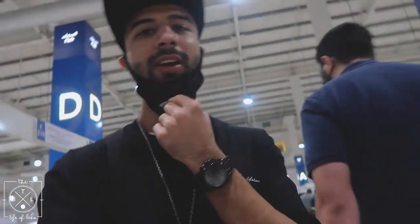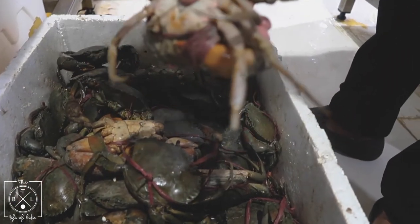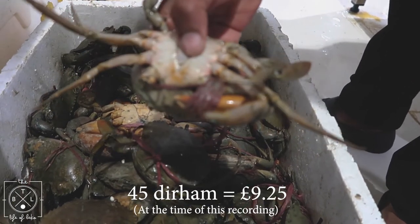Okay, so it turns out that this market is actually operating 24/7 in regards to fish coming in and out, but for the public to come and buy fish, it opens at 4 p.m. and it closes at 2 a.m. These ones are alive. Crazy. How much for one? One? Yeah, how much? 45 dirham, yeah?